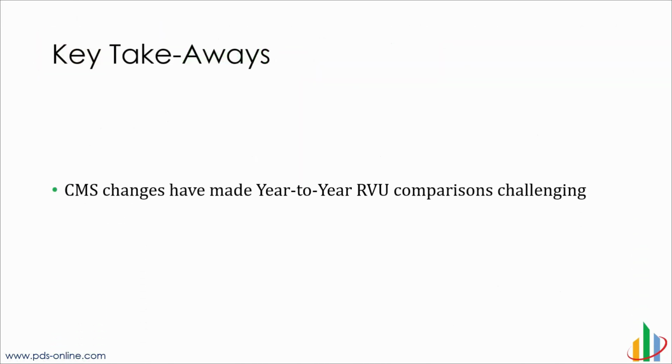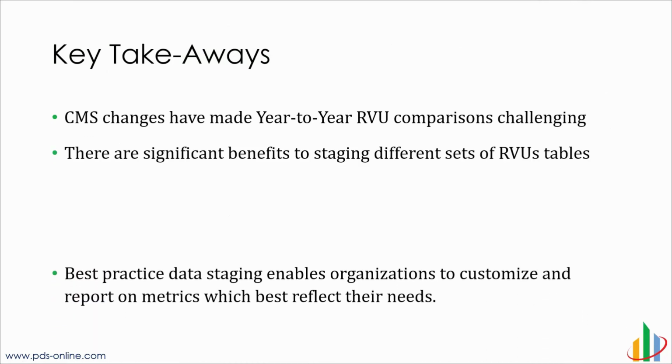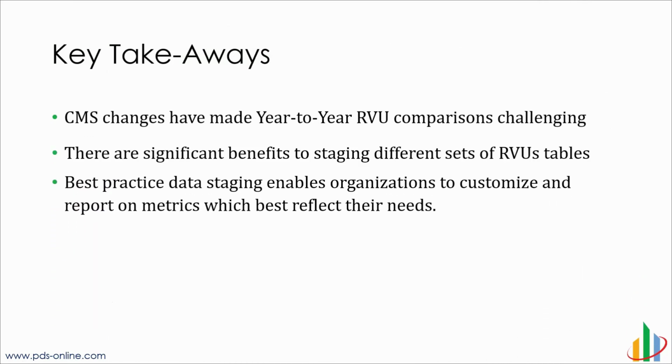So, a couple of key takeaways that I'd like to hit. Obviously, these CMS changes have had a lot of impact on organizations. The reimbursement changes with CMS have been big, and some of the denial changes have been big, but really those RVU changes are exceptional. It's something I haven't seen in over 20 years working with revenue cycle, and it's made overall year-to-year comparisons really challenging. Because of things like this, there is a definite benefit to possibly staging multiple sets of RVU tables within your data models.